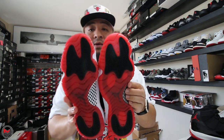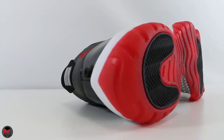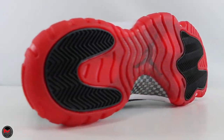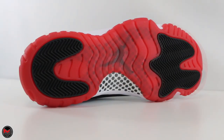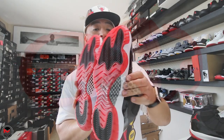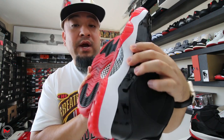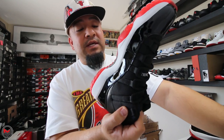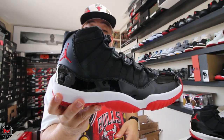So in comparison to this and the 2019, you can see the difference of the sole. You're going to get a brighter sole on the Countdown pack as opposed to the darker, opaque look of the 2019. Again, the gray and black carbon fiber. This is getting a little bit more squarish. And when you get to something like the 2012, you'll see that it's become a lot more squarish. So yeah, let's go to the 2012.